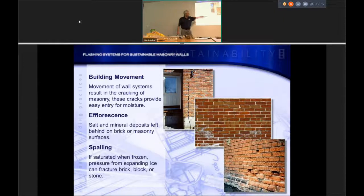Second point is efflorescence. We've all seen that white salty mineral deposit on the surface of masonry, typically caused by excessive moisture of one form or another. Either moisture that gets in and gets trapped and we don't get it out efficiently. That's really the bigger culprit that we see, where we trap moisture in that wall. Two things we're trying to do today to minimize that problem. Number one is we create that airspace behind the brick veneer.